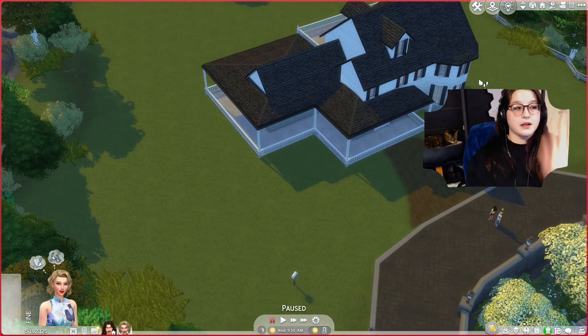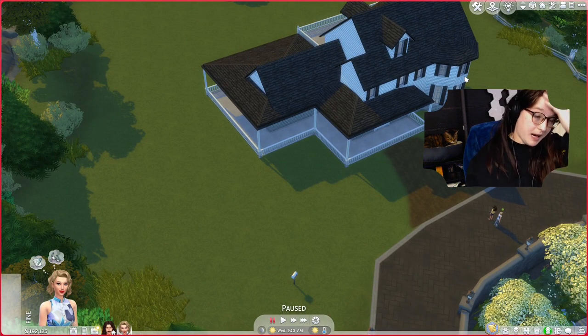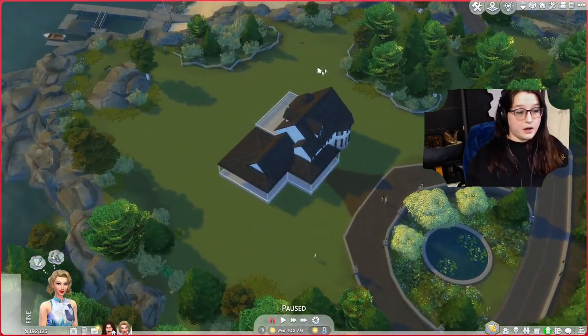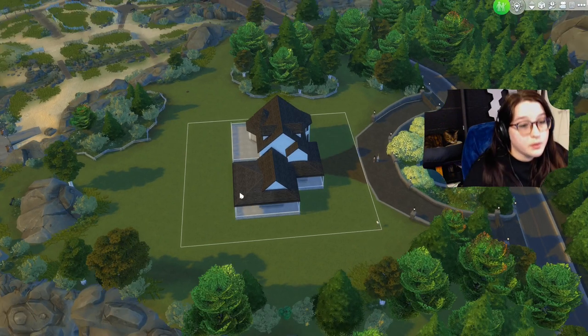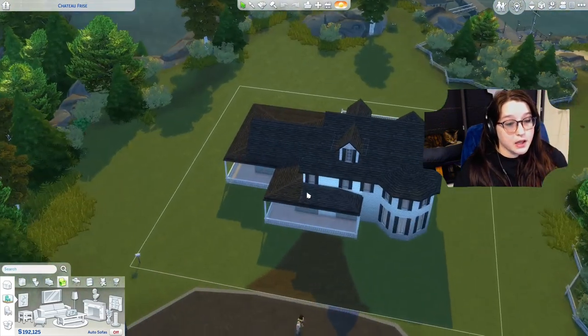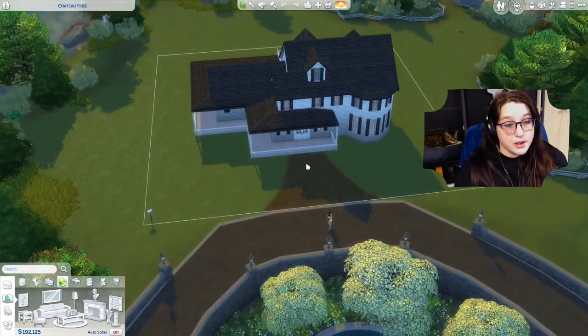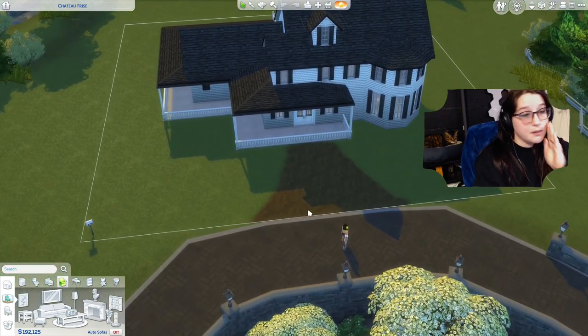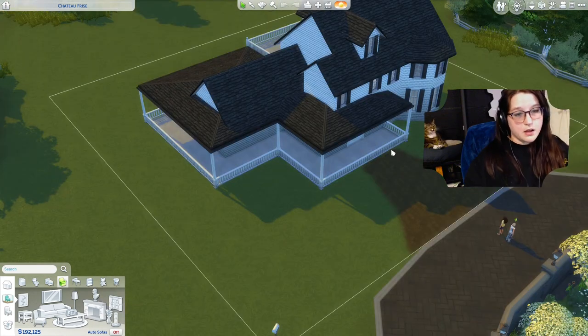Like I said, we are on the Delgado lot in Brindleton Bay. This is what we got. We have quite a bit of lot to work with in the back and in the front. I am going to keep this. I might pave it, though. I do want to put the house up on a foundation, but I want to landscape first, and then we'll bump the house up.